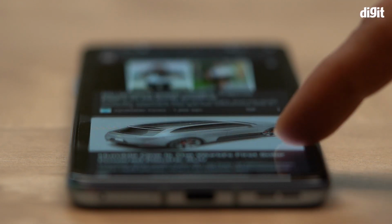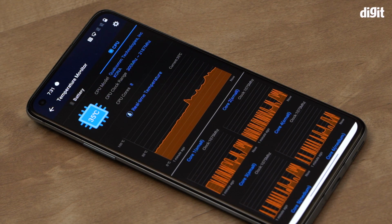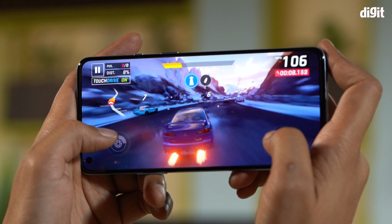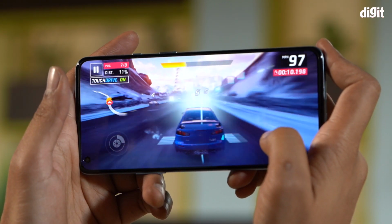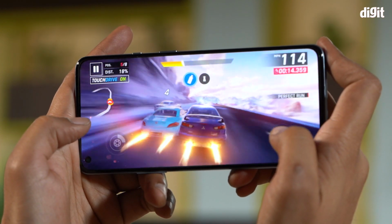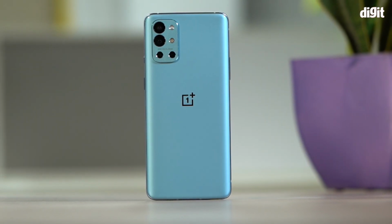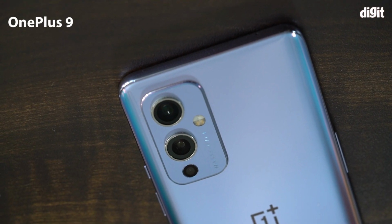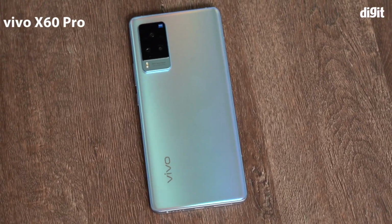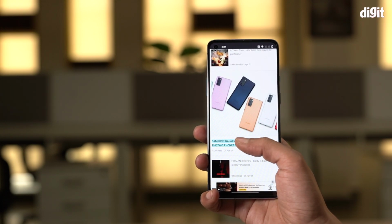We've spent a few days with the device, during which we've tested it under varying conditions, ran it through a battery of tests, clicked a ton of pictures and also spent considerable time playing games on it. Now in this video, we'll first use all the collected data to talk about the gaming and overall performance of the device. We'll also be comparing the OnePlus 9R to its more expensive sibling, the OnePlus 9, and one of its primary competitors, the Vivo X60 Pro. So let's get started. To begin with, let's talk about the general performance of the OnePlus 9R.